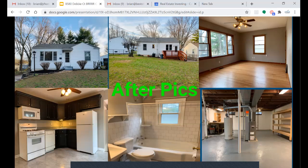Something we'll probably do in the future that we didn't on this one is just remove any fans like this. Just do recessed, what do you call them? The standard globe lights, they call them, I guess. The hardwoods turned out great. Love it. And then the kitchen totally looks brand new.